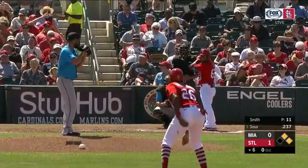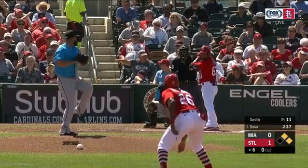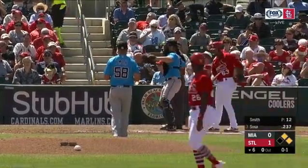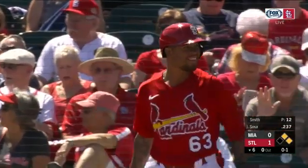Sosa with the great play. How many times after a great play we see a big hit? Showing bunt here and pushed it foul. Love it. Small ball all over the place.